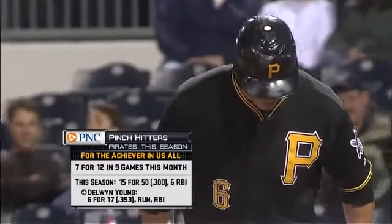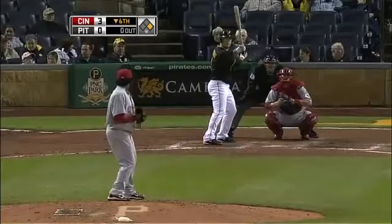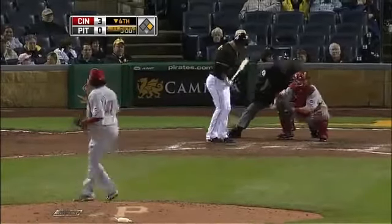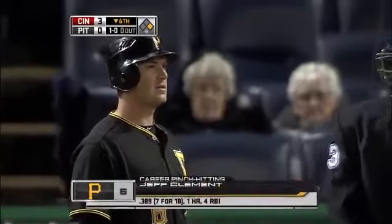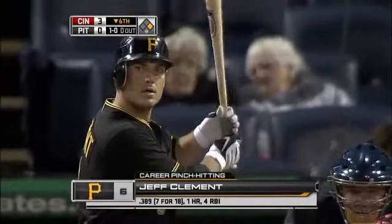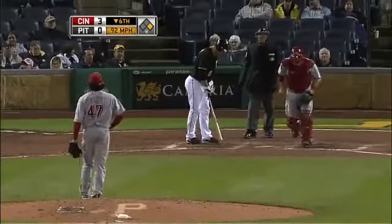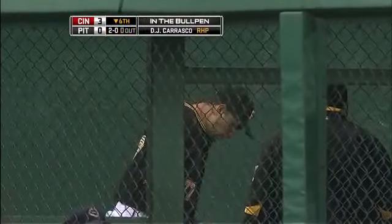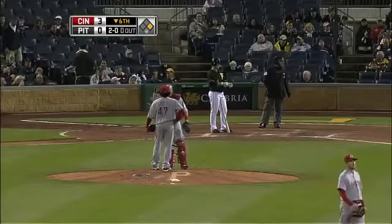And a pinch hitting role for Jeff Clement. Batting for Morton. Good career numbers, just 18 at bats. Clement was 1 for 4, starting at first base last night. And 2-0 and time called. DJ Carrasco will be the new Pirates pitcher. Nice to get something going at the bottom part of the batting order and go up to the top. Pirates trailing by 3, certainly not insurmountable.